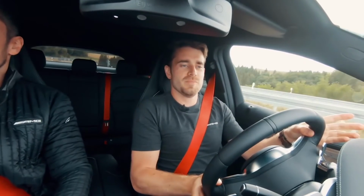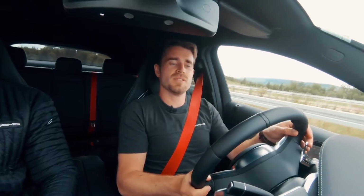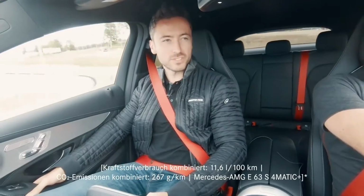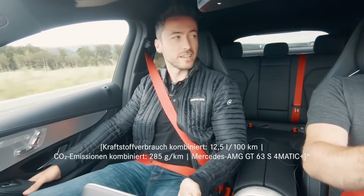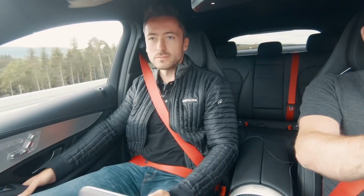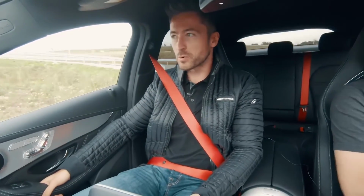What is our 4Matic Plus in this car? 4Matic Plus in this car is pretty similar to the same system as it is in the E63S or in the GT. Yes, because we've seen that system in the GT in a couple videos actually, and it's amazing how much grip you get. I mean, the level of grip in the GT is just nuts, but that's a sports car. It's a four-door sports car.